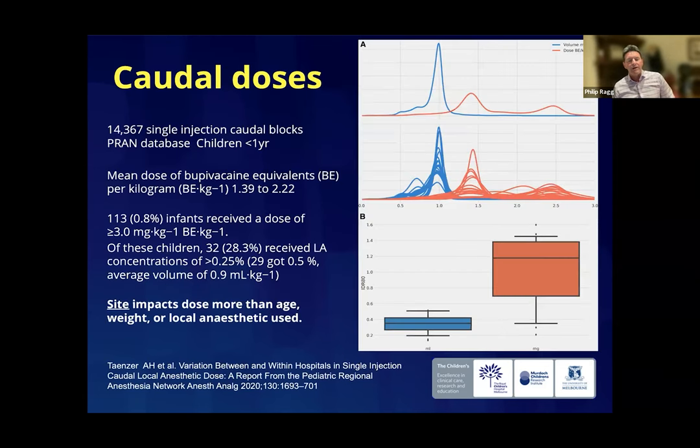This has been looked at. The Pediatric Regional Anesthesia Network in 2020 reviewed over 14,000 cases. They showed a mean bupivacaine equivalent dose of about 1.3 to 2 milligrams per kilogram, so within the toxicity limits that we just discussed. And they did note that there were 113 patients in that review that did receive a large dose, greater than 3 milligrams per kilogram, and some of these received fairly high concentrations. But their conclusion from this review was that the site impacts the dose more than age, weight, or local anesthetic used. And I think we'd agree.